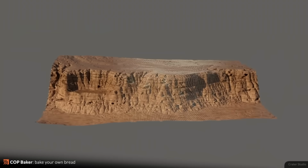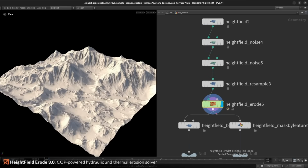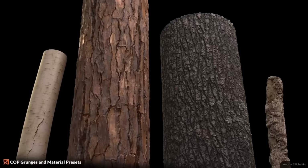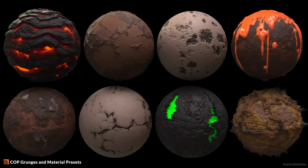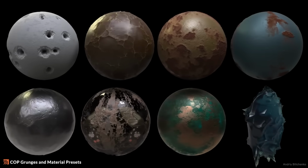And this can be seen with a brand new Height Field Hero 3.0, which comes with a GPU-powered hydraulic and thermal erosion solver, and this also has Houdini Engine support. Also, there's a couple of interesting grunge and material presets that creators can pick up and start working with automatically right inside of Houdini 21.